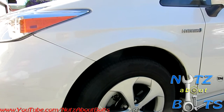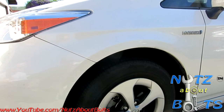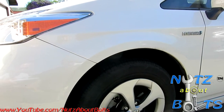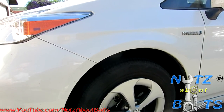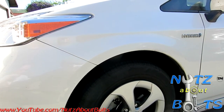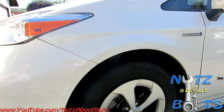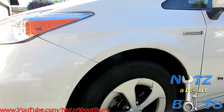In some cases, these cars, under heavy load conditions, can experience overload or damage to the inverter, and so Toyota is reprogramming the computer in order to protect it from having this problem. So now we're going to run this car over to the dealership. The letter says that it takes about 45 minutes to do the software update, but probably gonna take a little longer, of course, because it's gotta get scheduled in with all the other work that the dealership is doing.